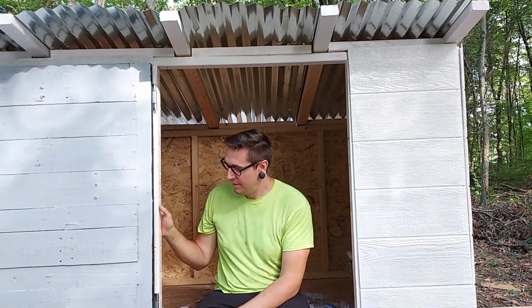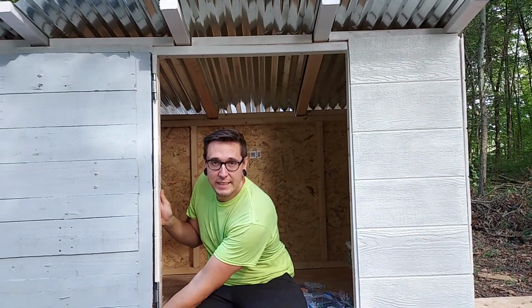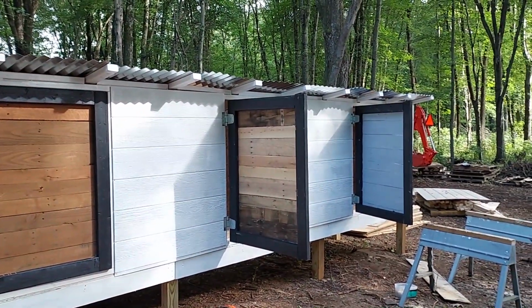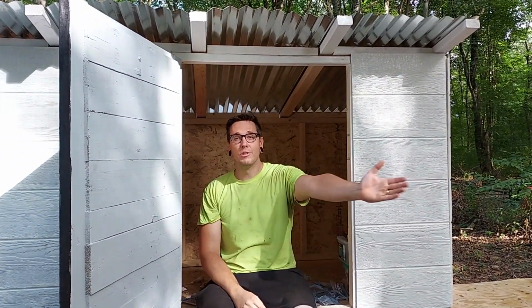And Kat also painted the insides of these doors because when they're all open, they're going to sit like this. So this way, when you're looking at that side, you'll see the outsides of the doors, but when you're looking at this side, you'll see the inside. So now these are all painted.